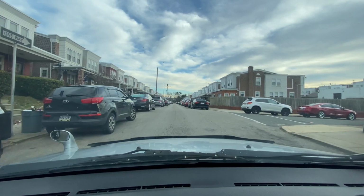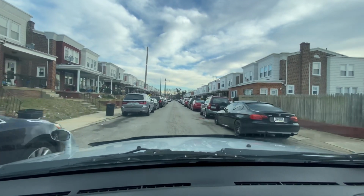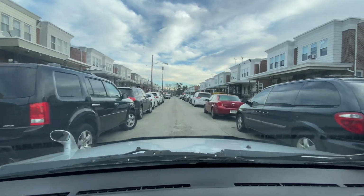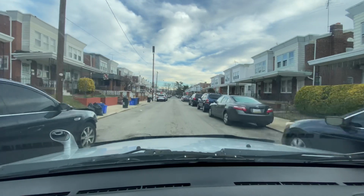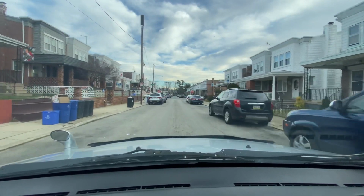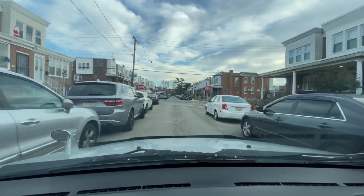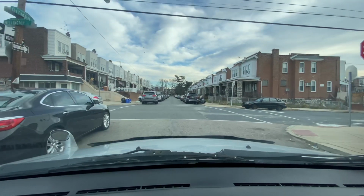Friendship Street. Yeah, Friendship Street. I'm gonna take it up again. Shout out to Florida. I see Florida tags on my left. I see New York tags. Shout out to New York. We're on Dittman and Wellington Street.